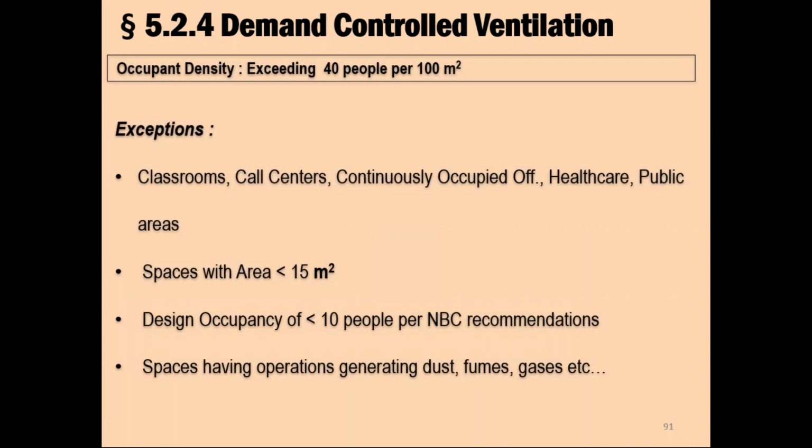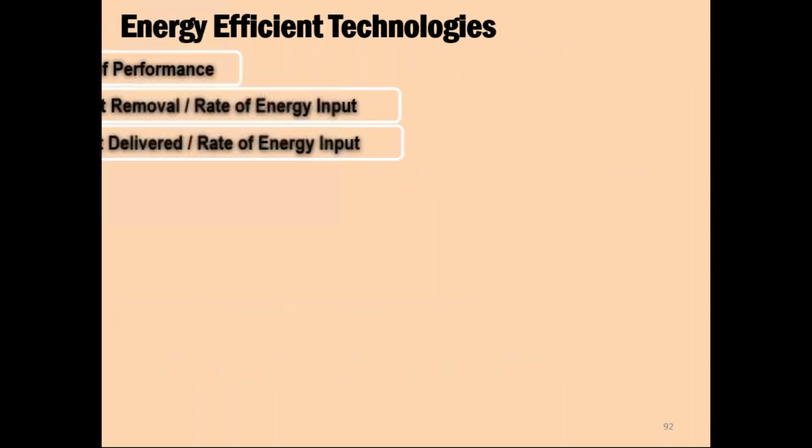So all classrooms, call centers, or continuously occupied offices, healthcare, and public areas are exempted from this demand control ventilation. Spaces which are less than 150 square feet or 15 square meters are also exempted. A design occupancy of less than 10 people also does not call for demand control ventilation.